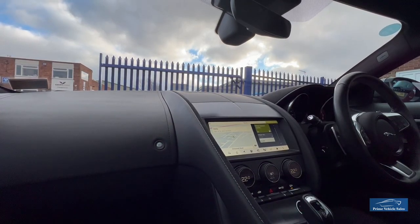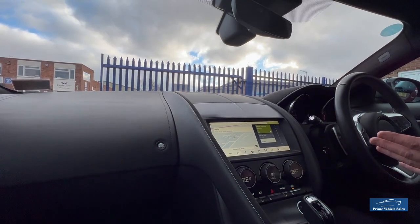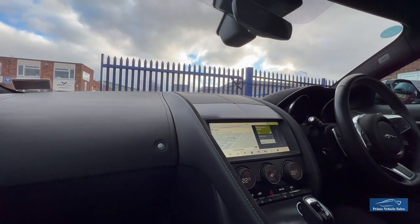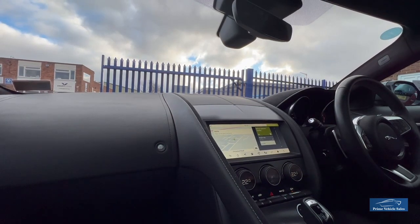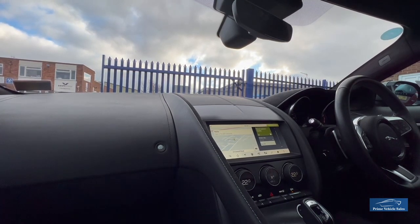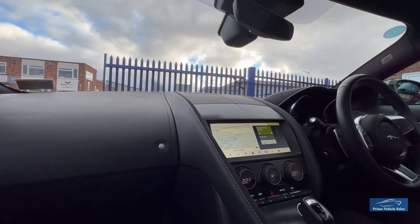I'll just quickly go through the service history as well before we set off, because it's got a fantastic service history. The car's only done 13,500 miles now. It was supplied by Park Jaguar in Ayr, and the service history then follows. In 2019 at 6,000 miles it was serviced, 2020 at 8, 2021 at 10, which was oil and filter, and it also went through a safety check.